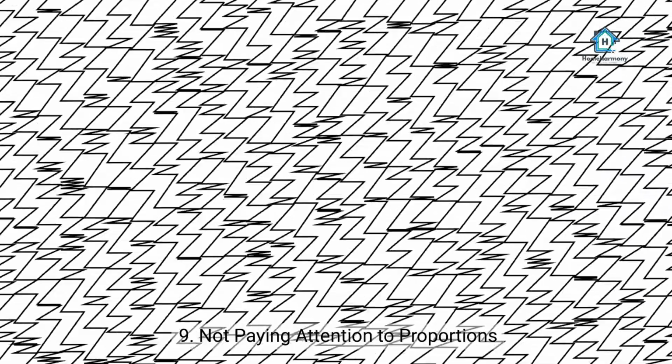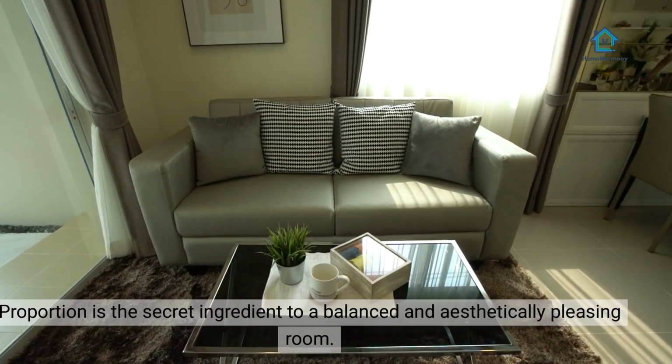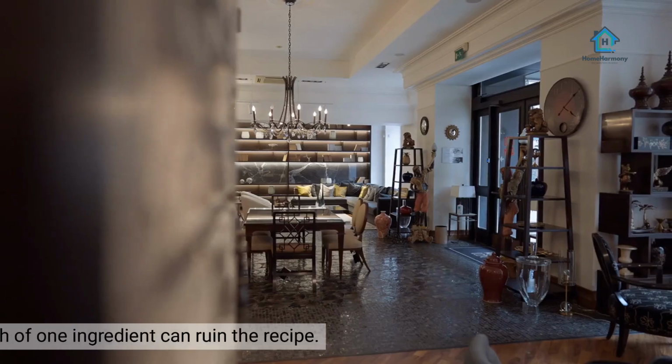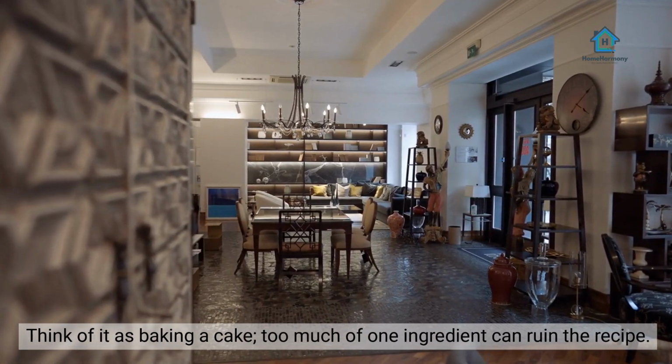9. Not paying attention to proportion. Proportion is the secret ingredient to a balanced and aesthetically pleasing room. Think of it as baking a cake. Too much of one ingredient can ruin the recipe.